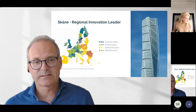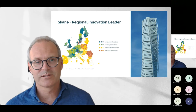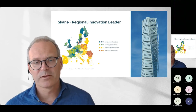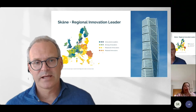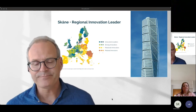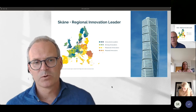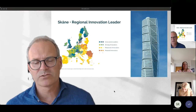And then looking at our region, at Skåne, which is, as you can see, a tiny region in Europe as a whole, with 1.4 million inhabitants. The EU Commission also does a ranking of all the different regions in Europe. And Skåne, I know that this year, we ended up on place number 9 in a total of roughly 300 regions in the EU, which is not so shabby. So as a region, we are considered a strong innovation region.